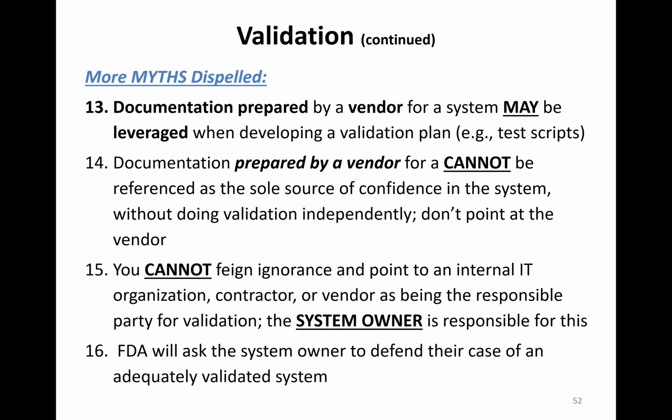Now, one of the failings in the last 4 decades has been that a lot of IT organizations, contractors, and vendors don't have adequate training in compliance for FDA, in GxPs, in validation, Part 11, data integrity. They just don't have it. And it becomes extremely difficult, because then how do they know how to maintain the system in a validated state if they don't know what's required for them to do?